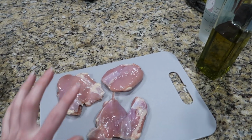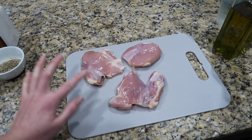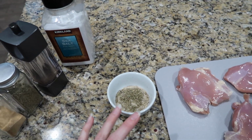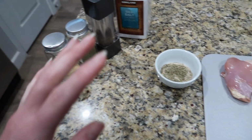So I found this recipe. It's gonna be in the Instant Pot because I'm hoping that that's just quick. I'm really hungry already, so the quicker the better. But I'm just gonna rub them with the seasoning and throw them in the pot. Just seasoning with salt, pepper, Italian seasoning, and garlic powder.